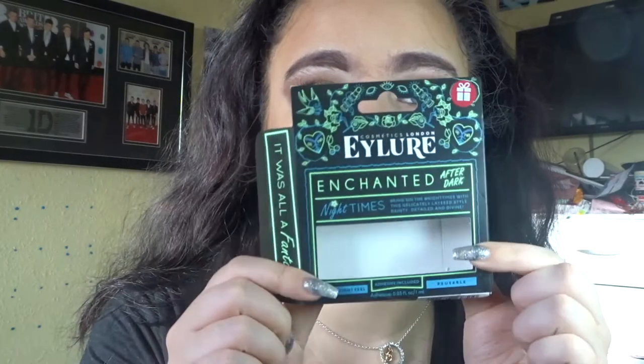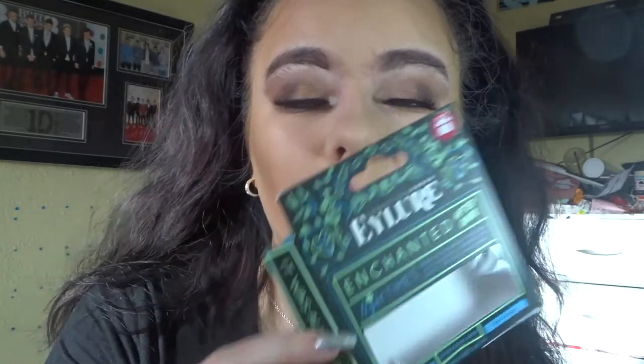Okay, so the angle has changed a little bit because if I sit over here then the sun is in my face, so I've had to move over a little bit so the sun doesn't go in my face and you can actually see me. My lashes on and did everything now. These are the ones that I used. They are Eylure Enchanted After Dark ones, night times. My best friend got me them for Christmas and I absolutely love them.